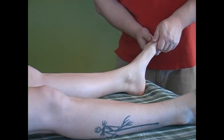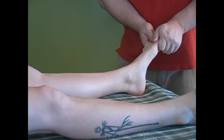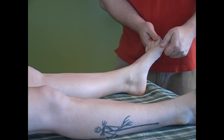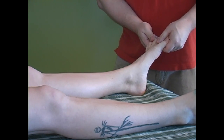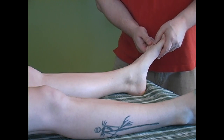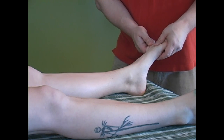Next one, toe abduction. So abduction means bring away. So you're going to part it like this, so you're stretching out this area. And just be careful if you notice any cracks between the toes. So you don't want to be stretching out those areas if they have any kind of athlete's foot or dry areas in those regions.